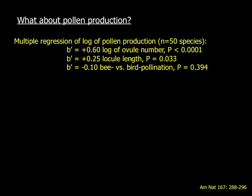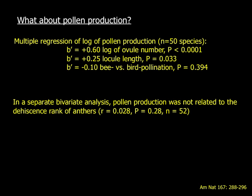So we went out and counted pollen production, and we did this for 50 species. Now, of course, flowers that are bigger make more pollen. That's not that interesting. So we had to adjust for that, and we adjusted for it in a couple of ways. One is that we included in our statistical model the number of ovules, which is also a measure of how big the flowers are. And of course, pollen production is related to the number of ovules. We also included the size of the anthers, and it is related to that as well. But then after you adjust for all that stuff, there's no difference between bees and birds in how much pollen the flowers produce. And then we did some other analyses.